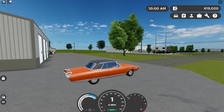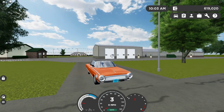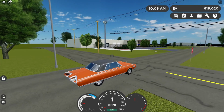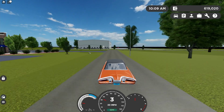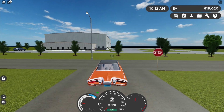Because this thing idles so high, you can actually drive it up to about 30 miles an hour on idle. So here's how you do it. Actually, let's just go straight. You just shift it to second, really early, and then into third. Look, we're doing 30 miles an hour. Actually, 35, and it's still on idle, so that is really, really cool.